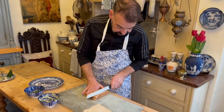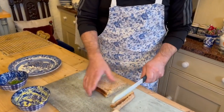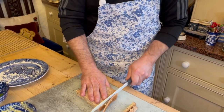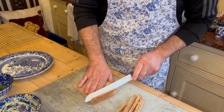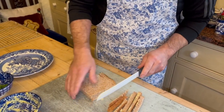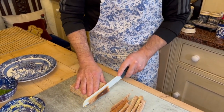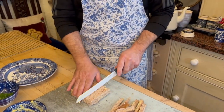So just hold your bread firmly using the knife, but let the knife do the work. If you try to put too much force, the knife will just tear the bread. So very gently, and you want to remove as little of the crust as possible, as little of the bread as possible, because otherwise you cut away half the sandwich and then it's very wasteful. Okay. And then once you've done that, you can decide how you'd like your sandwiches.